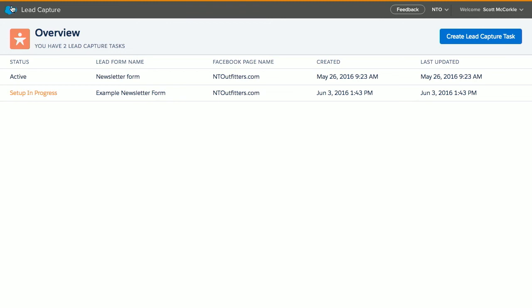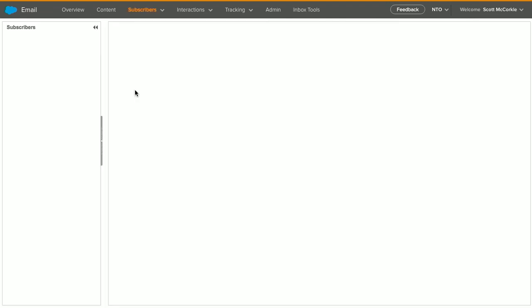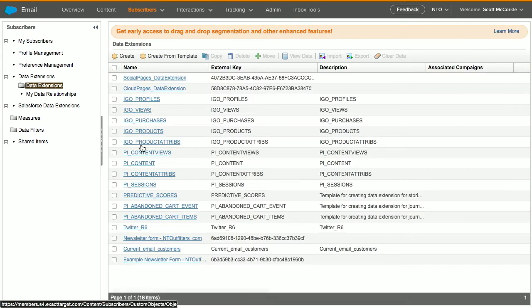To see that data, I can just take a look at where my data is in the first place. And if I go and take a look at my data extensions, I have a new example newsletter form data right here, and this got created just a second ago. And if I hit view data on this, you'll see no data in this one because you're going to see the data pull in real time as I submit leads.